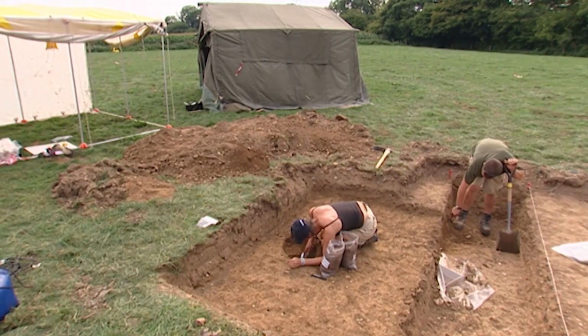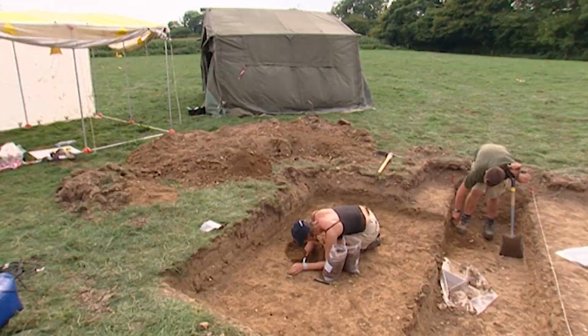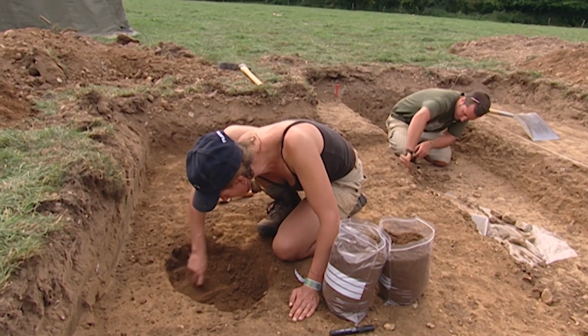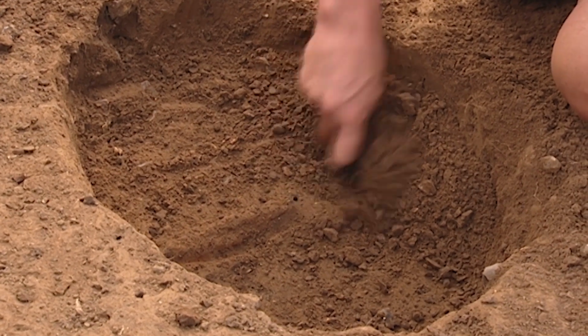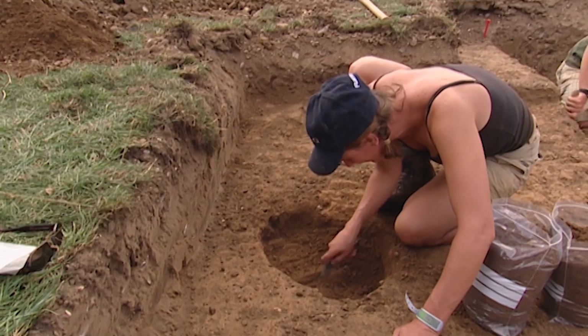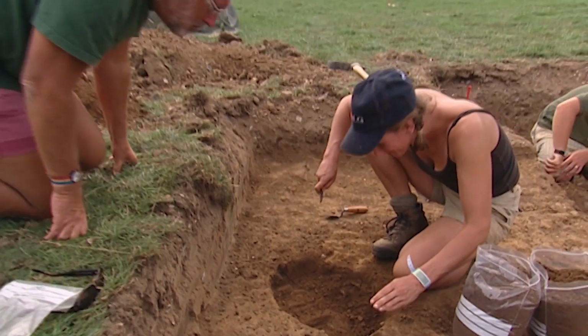In Trench 3, Katie's got traces of human foot bones at one end, but no sign of a skull at the other. She's having real trouble finding the outline of the grave cut in the tightly compacted earth. Katie, have you got any more of those skeletons yet? Oh. No, but I'm so excited.